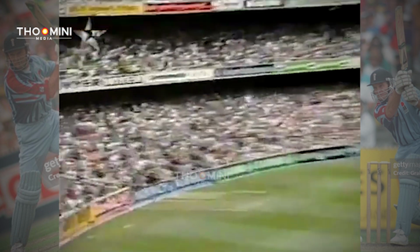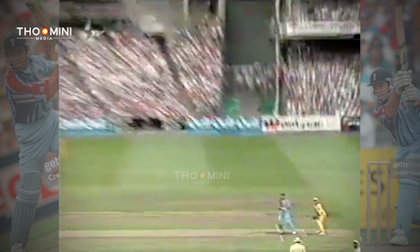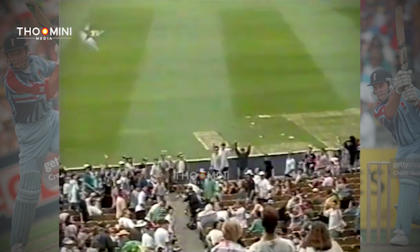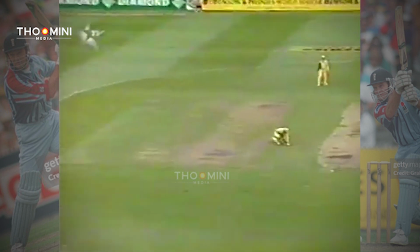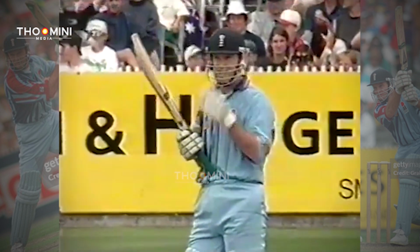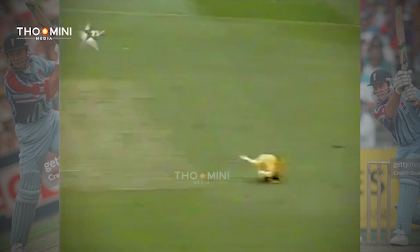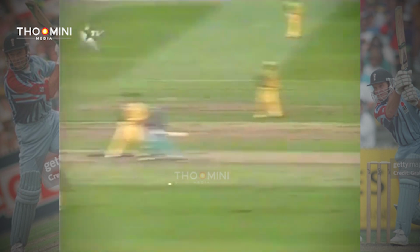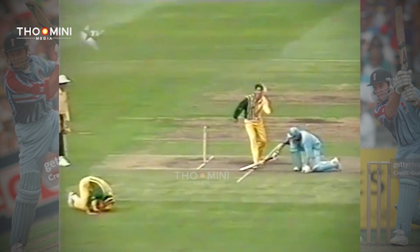That ball just seemed to stick in the hands of Gavin Robertson. Only halfway down the track, and Graeme Hick had all the time he needed to pick his spot. Underneath it. Wow. Oh, nice bit of juggling. The trick fielding from Mark Ward. Just watch this.